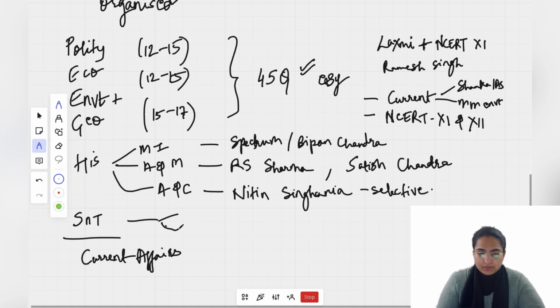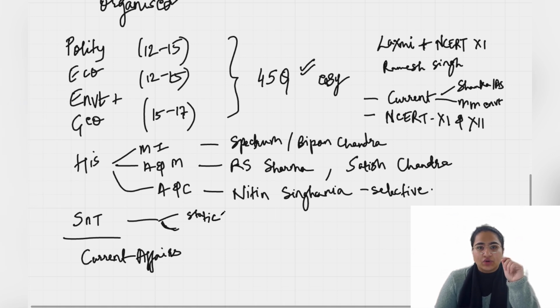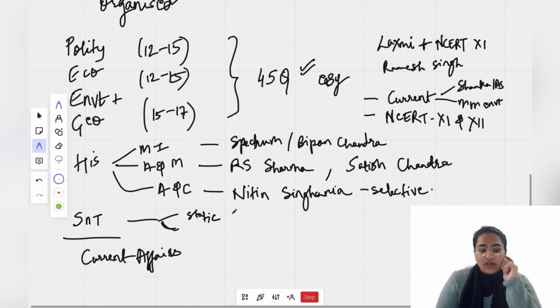It would be covered primarily in two segments. One would be some static material. You can use any material available in the market which has explained the science and technology concepts, and you're able to gather them, or you can use the NCERTs for this.